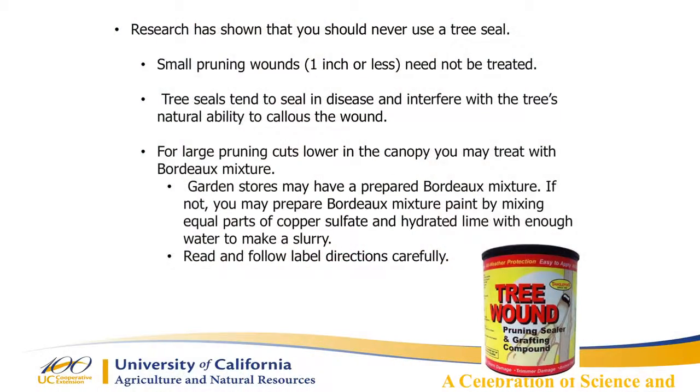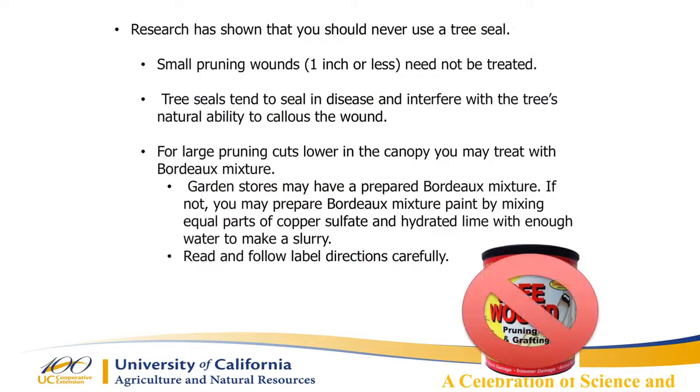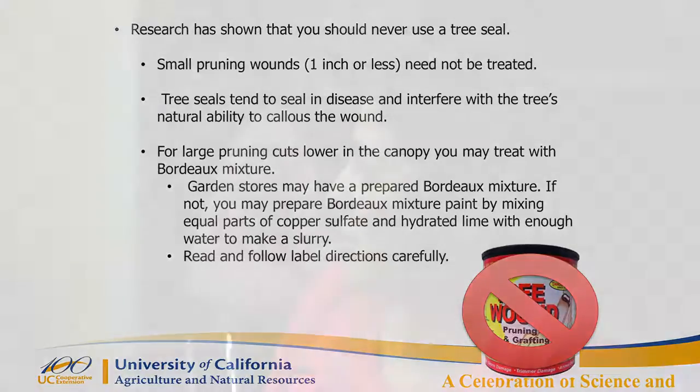And research has shown that you should never use a tree seal. I don't know if you guys have seen that before, where you don't want the tree to get infected, but actually it has been proven that you actually want to leave it alone. But then you also want to make your pruning cuts to where it's not a big old hole either. You want to cut at a 60-degree angle or a certain angle versus just chopping it, because then you're leaving the surface area there bare. So also be careful on how you prune, and we do not recommend putting any type of tree wound stuff to cover it up on there, because you're not letting the tree heal itself, which is what you want.